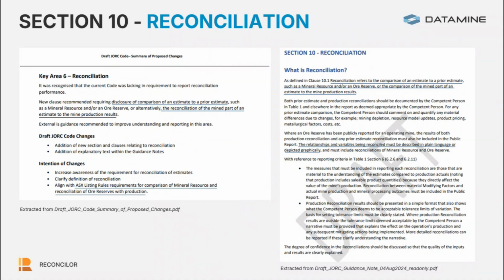There are many variables in the geological models, and having any of those variables reconciled graphically can help understanding, absolutely. And the reconciliation between material modifying factors and actual mine production and mineral processing outcomes must be included in the public report. So this mandates mining companies to disclose how well their assumptions, their modifying factors, match real world results in their public reporting. So assumptions or modifying factors are parameters like mining recovery, dilution, processing recovery, that impact the feasibility of extracting a mineral resource.